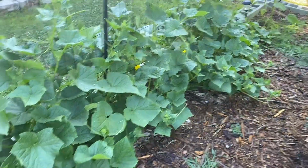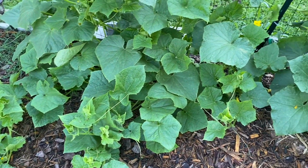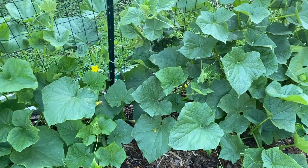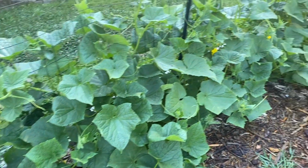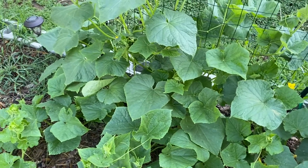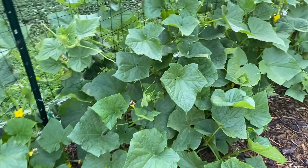And look at these cucumbers. Look at them. Last month in May, they were probably 4 or 5 inches. And just look how they are growing up this trellis. And we got some flowers on there. The bees are in there pollinating. So this should be coming in very, very soon. We'll have to keep an eye on these.